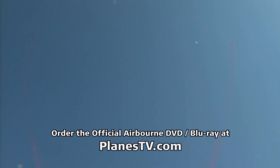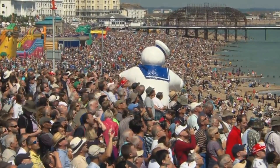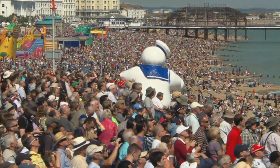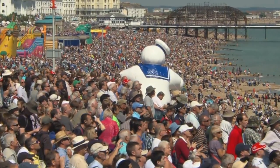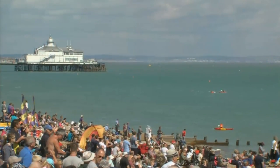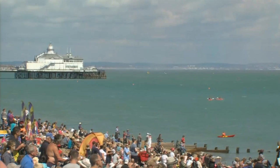Red 2 puts his smoke on. He's going to get all the other 8 aircraft visuals so that they can join back into a 9 ship to recover back to Biggin Hill Airport, where our team of Blues will service the jets ready for our display tomorrow here at Airbourne. You can see now Red 6 flying over Beachy Head to rejoin. Red 7 comes in, and they're going to get all 9 jets back together.